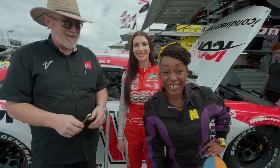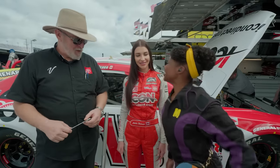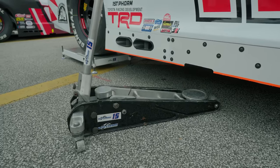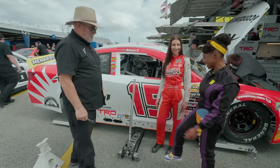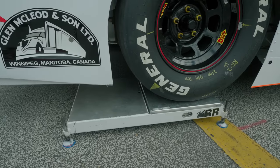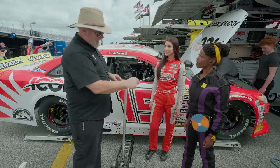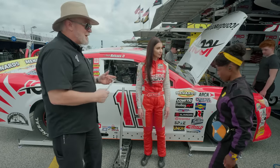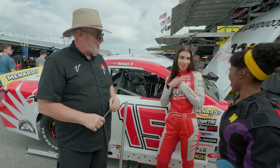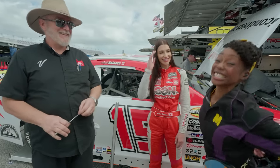That sounds so cool. What other tools do you use? We have a jack. This is what we use to put the race car on the scale. We use the scales to weigh the car. We can change the weight on all four corners of the car at the tires, to make the car go faster and handle better. Sweet. To make my job easier. Oh, yes, that's what a good team does.